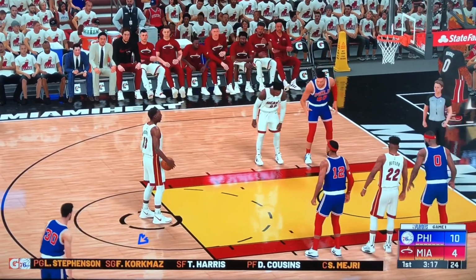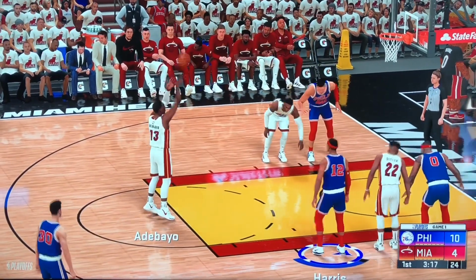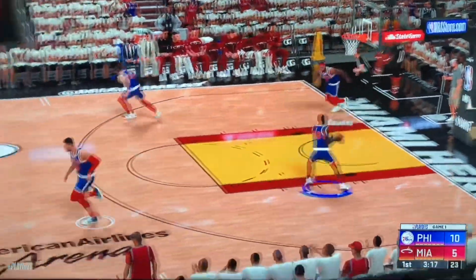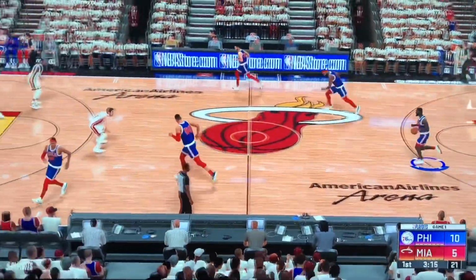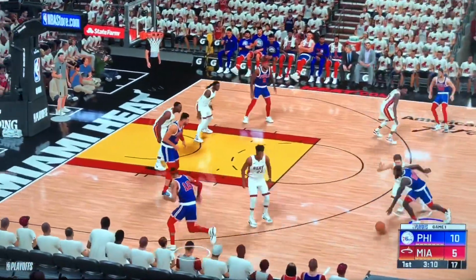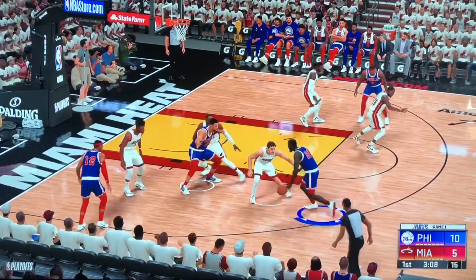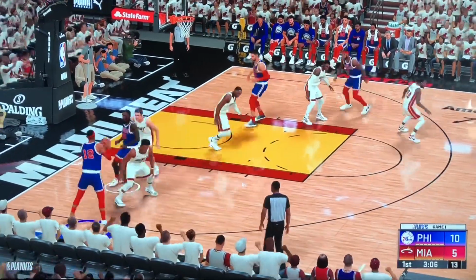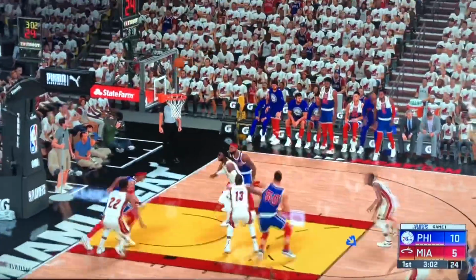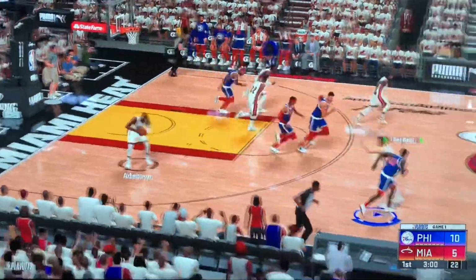And the 76ers with some changes. Mike Scott has checked in for Joel Embiid. Korkmaz comes in for J.R. Smith. And Lance Stephenson subbed in for Simmons. Now, here's Stephenson. We're about 3 minutes into this first quarter. Lets it go with the 3. It's Adebayo with the rebound.